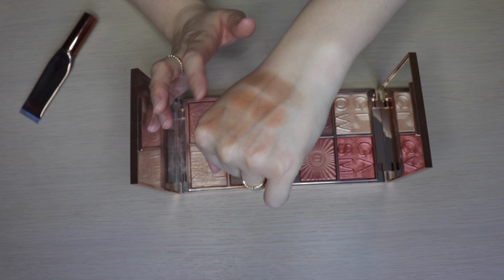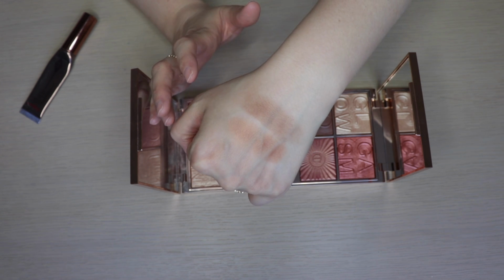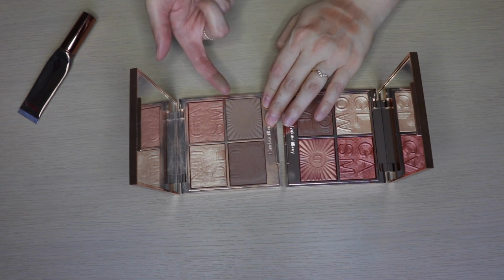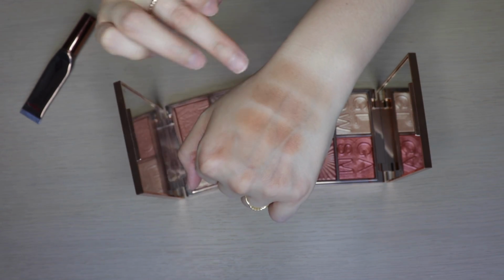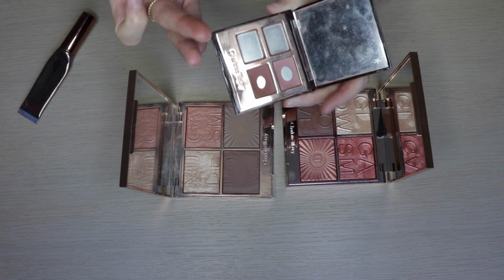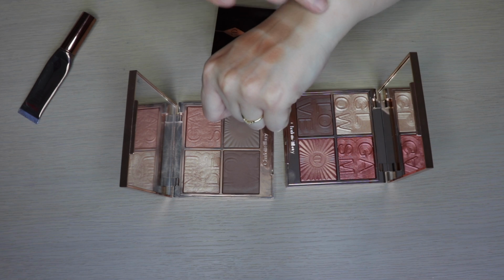I would probably not use that as a bronzer. I would likely use that as like a bronzy blush. Maybe a bronze topper. And lastly, this contour shade. This one is the most cool toned of the bunch. And just for the sake of being thorough, I am gonna grab this brown shadow from the Pillow Talk Quad and swatch that one last.